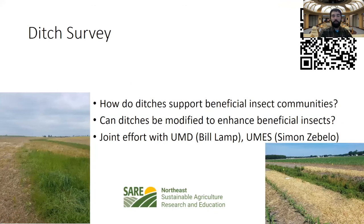Dylan Wilkerson has also been doing a ditch survey. We're looking at how drainage ditches and drainage features support beneficial insect communities. We've got a survey for that to get a greater appreciation for ditch features on y'all's farms. If you scan that QR code, it'll take you to the Qualtrics survey. Otherwise, I will be putting a link to that in the next edition of the weekly crop update.